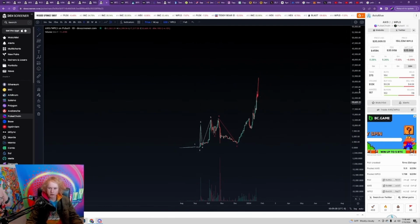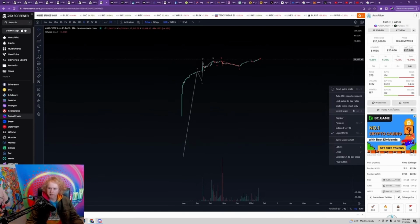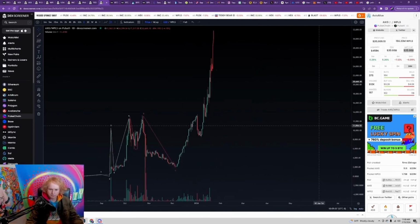It's a little bit hard to draw Elliott waves with some of these, considering if you go to a log scale, it looks like this. So, I mean, it's almost impossible to really be able to say.